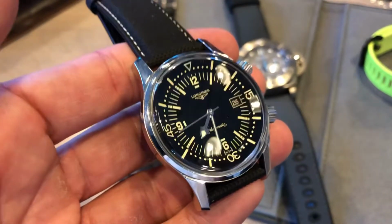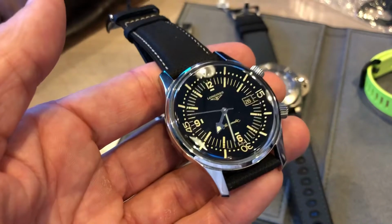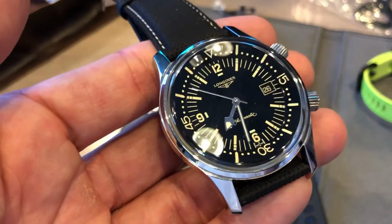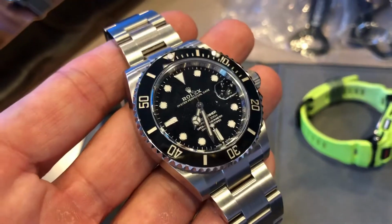Here we have a Longines Heritage Legend Diver. Guys, if you're just starting off on this crazy watch collection world, I would highly recommend this watch as one of your first beginner luxury watches.